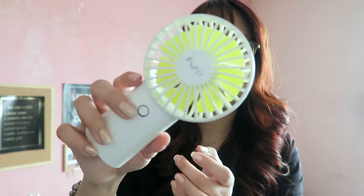And it's so cute. It looks like this. Ta-da! It's white and it's neon yellow inside.